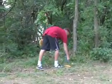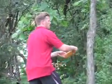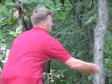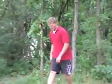And from the looks of it, it appears that John Dobbs might have hit another tree. Once again, not sure of his distance from the pin. Jump putt. Where'd he go, John? Oh, come back, John. There he is. Jump putt. I think that he landed a little bit left of the pin.